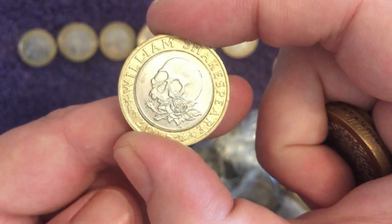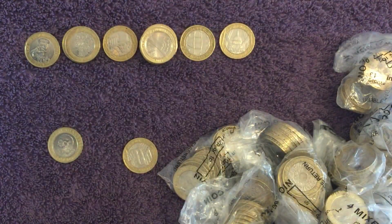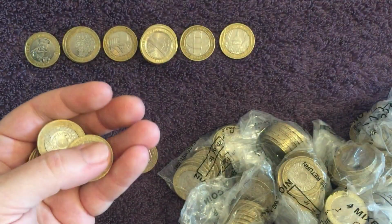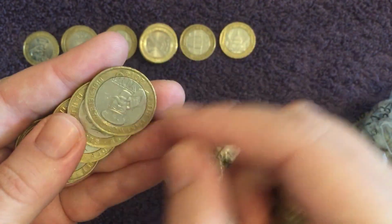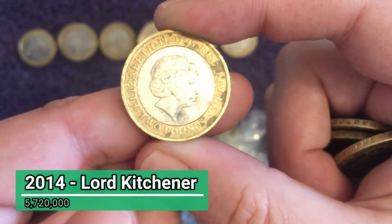There we go, there's a normal Shakespeare tragedies. We're still keeping those for now. So I think in the long term, they're going to be really common. All of the Shakespeare's, pretty high mintage figures. There's another Lord Kitchener.